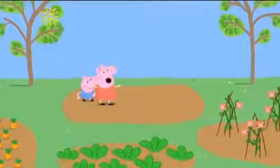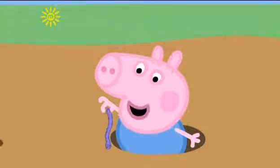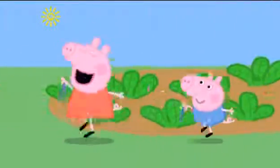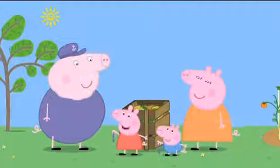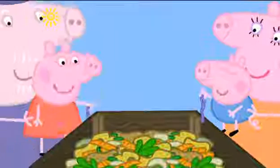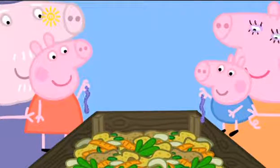Let's find some more wiggly worms. A wiggly worm. Wiggle, wiggle. You're a wiggly worm. How do you do? I love you. You're a wiggly worm. Well done. Be a good wiggly worm and turn it all into compost.